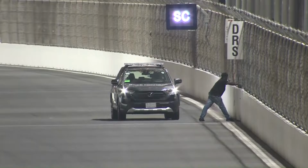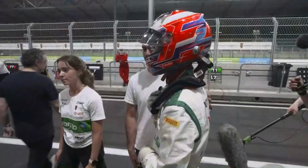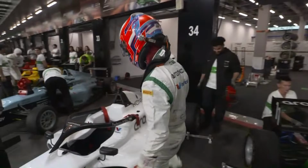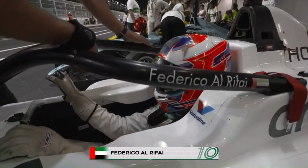Here we see all the marshals closing the gaps in the straight line. As we said, it's a permanent street circuit, but it sometimes gives people access to go across the track, to go into an area which is basically inside turn 26-27. Once they close the gaps, we can go green in a short time.